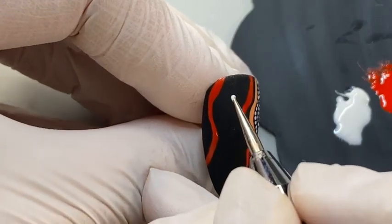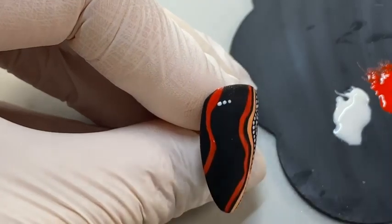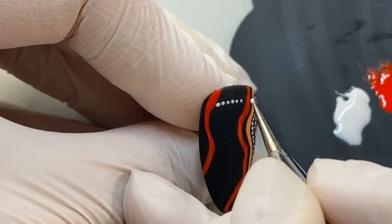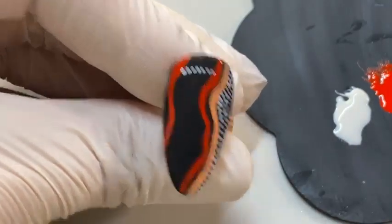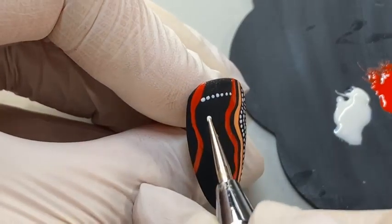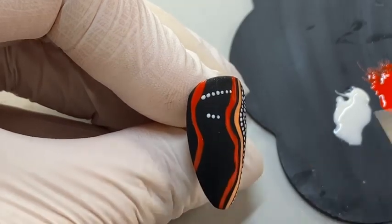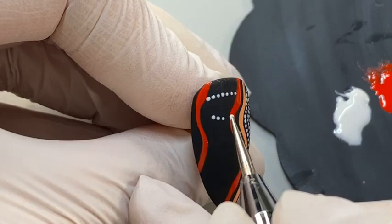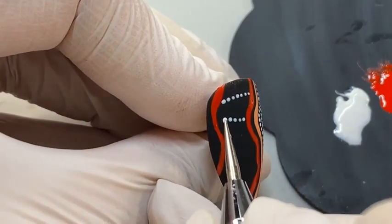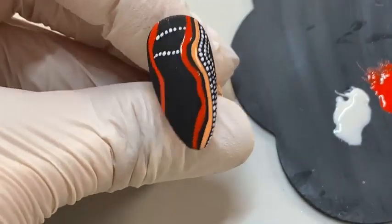So we're going to come in and we're just going to go across. And the lines don't have to be perfect. If you don't want it to seem like it started on one side and went to the other, you can always start in the middle. Ooh, I like it.